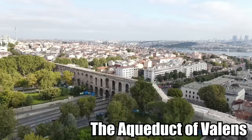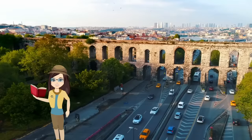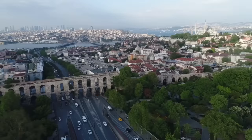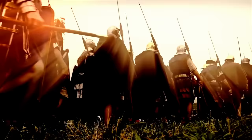The Aqueduct of Valens. The Aqueduct of Valens in Istanbul might not appear that mystical or mysterious. It's nothing but an old aqueduct after all, but its history is fascinating. The aqueduct was built over 1600 years ago and continued to remain an important feature until shockingly recently. This fantastic piece of Roman engineering is one of the few surviving examples of early Roman brilliance.